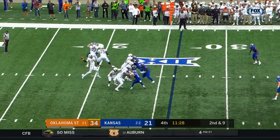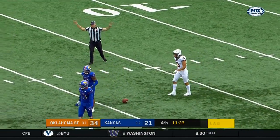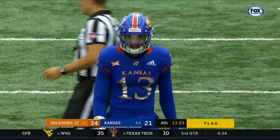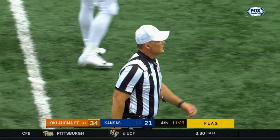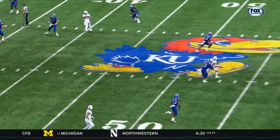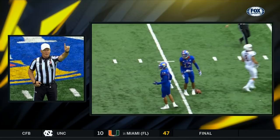Second down, 9. Great pocket. Long bomb by Taylor Cornelius and a marker's down. They were looking for Brayden Johnson. It's on defense here. It's going to be grabbing the jersey, and there's no reason to grab the jersey. JUCO transfer from Kilgore Junior College. Watch him grabbing the jersey here. Pass interference, defense, number 13, 15-yard penalty, automatic first down.